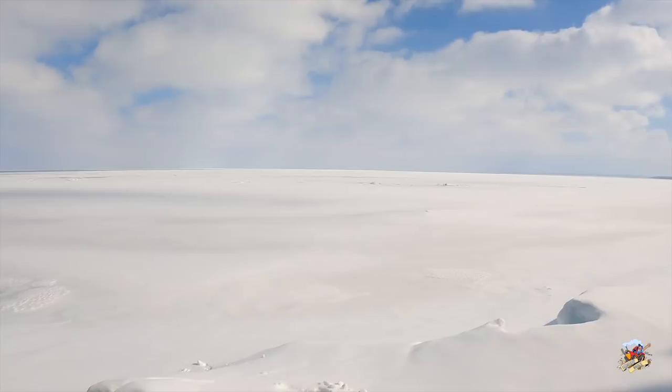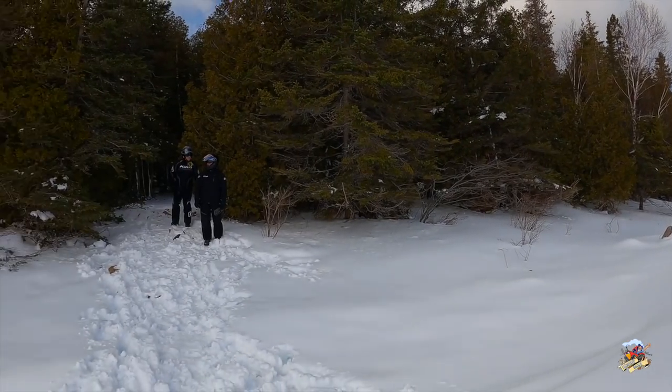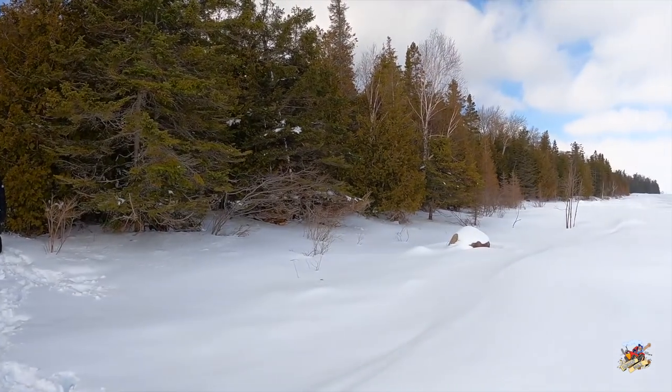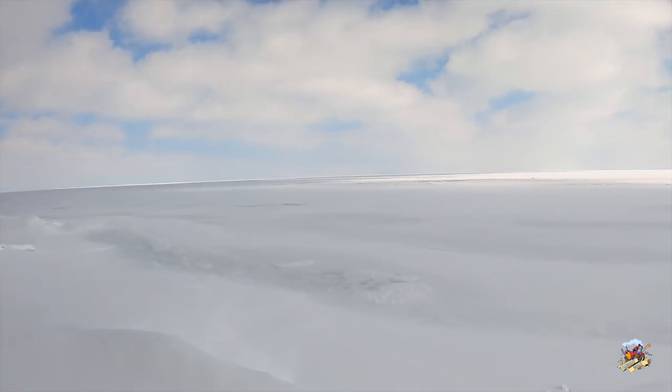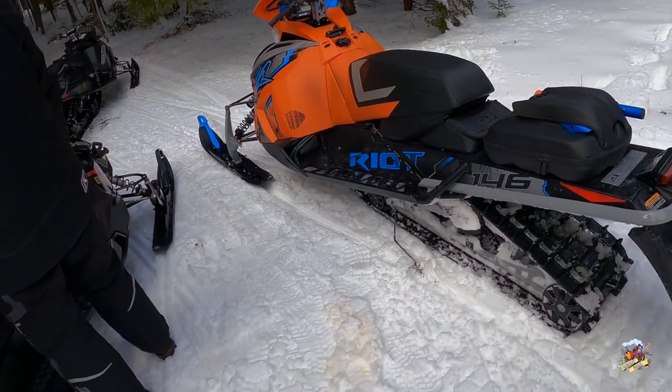Some good snow conditions over here. There were a couple places where it was a little bit sketchy. There's a lot of rock on this island, so this is definitely not a place where you want to jump off the trail because you don't know what's underneath there. But anyways, we got behind a group of two-up sleds that were going kind of slow.